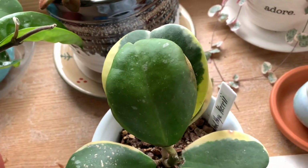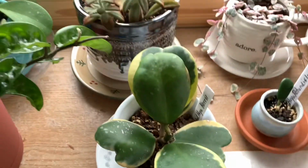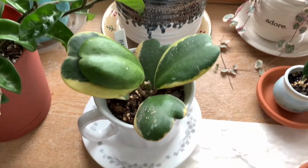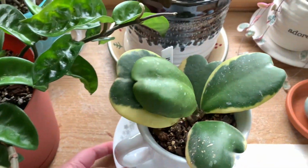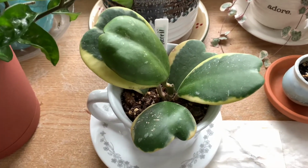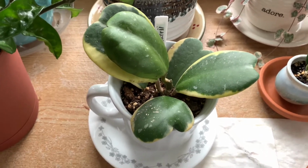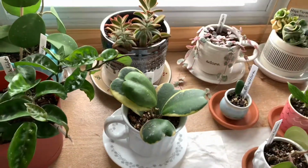So the next time I water this one, I'm going to spray it down with some copper fungicide just to be sure. This one I have been struggling with since I received it, and I'm just hoping that it eventually straightens itself out. So I love this plant so much, wish list plant of mine for forever. But it is doing well enough, it's alive, so I'm just hoping that it straightens itself out. So keep your fingers crossed on that one.